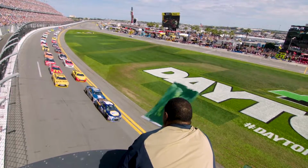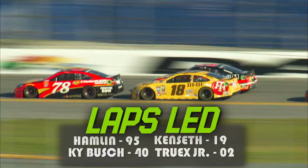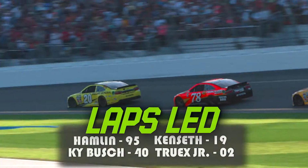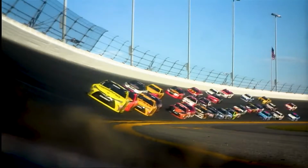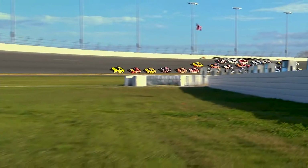So let's set the stage. The Daytona 500 green flag waved, and it became very clear. To end up in victory lane today, you were going to have to beat the Toyotas. They dominated. They led almost every lap, working together, redefining what teamwork was in the biggest race of the year. You got Kenseth, Truex, Kyle Busch, and Hamlin all lined up with Edwards just right in tow as well. 5 fast ones at the front of this field.